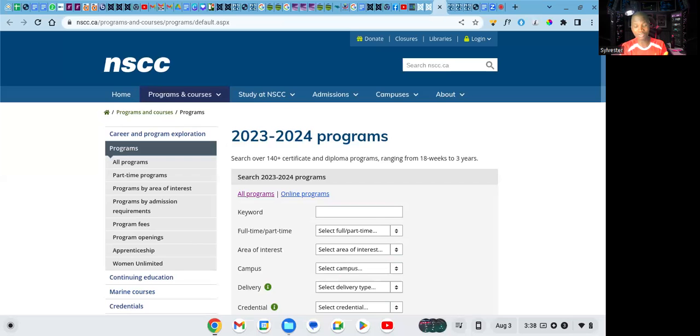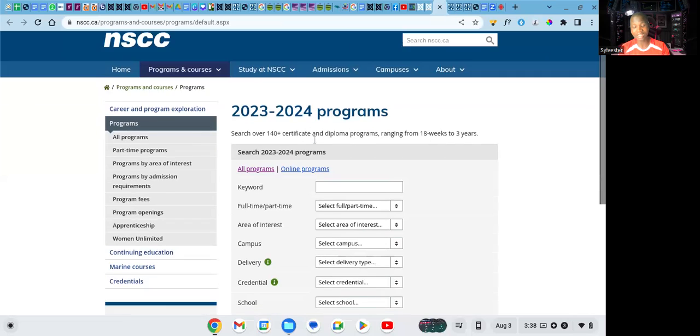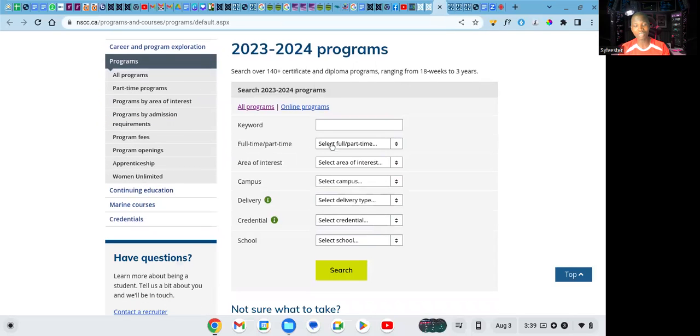So part of the information you need to know is that most of the programs here are 1 year programs, some are online programs, some are physical programs. But for you to get a study permit, you need to make sure that you apply to a program that is more than 8 weeks. And also make sure you apply to a program that is more than 8 months, because any program that is more than 8 months is actually eligible for a postgraduate work permit.